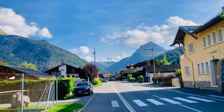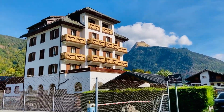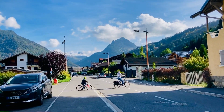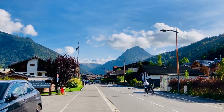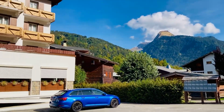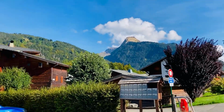This is like an old hotel here. You're still walking in a small city or small village. Village. And the weather is very nice. It's not cold and it's not too warm. It's just agreeable weather. Ah, they made it into apartments. It used to be a hotel, it's apartments, you see.